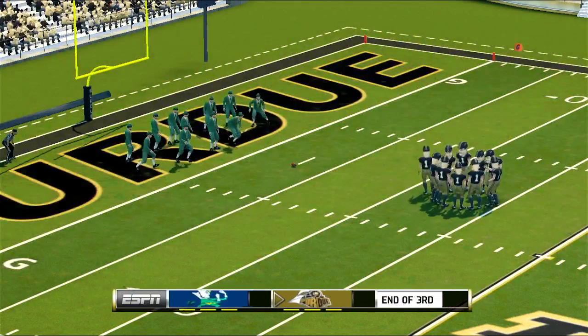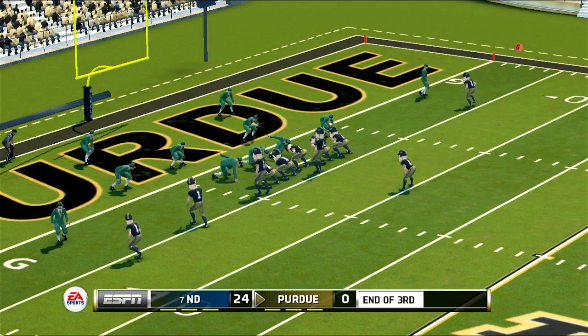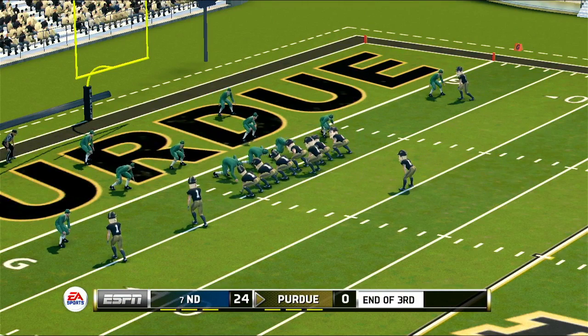All right, we're just about set to start action here again in the fourth quarter. Pick it up, guys. Pick it up. Hey, alert 48. Alert. Hey, we're going to mic the 48 right now. Let's go. Hey! 50.